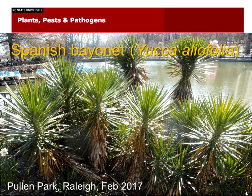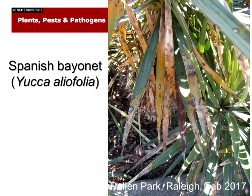But I want to start out with a wonderful picture I took when we went with the family to Pullen Park here in Raleigh, a nice little park just adjacent to campus. If you haven't visited it yet, I would definitely recommend that. As you walk along the north side of the small pond there, there is a Spanish bayonet plant, which earns every bit of its name if you've ever encountered the tips of those leaves. But it had a striking leaf spot on it, even back in February when we were there, which I thought, oh, I'm going to collect this and talk about it for Plants, Pests, and Pathogens as a current disease.